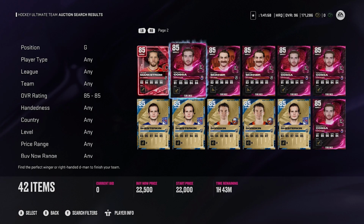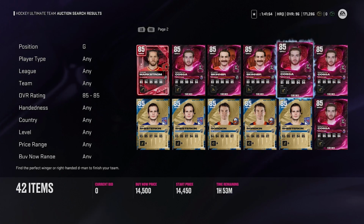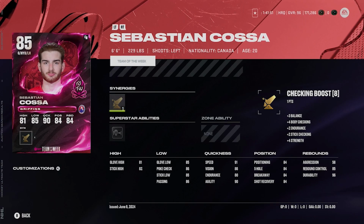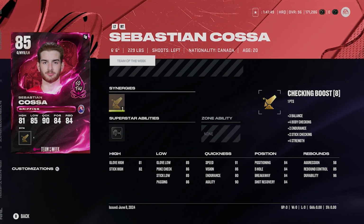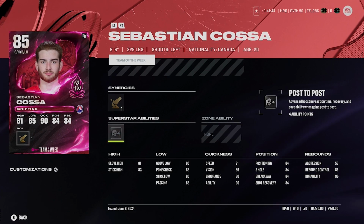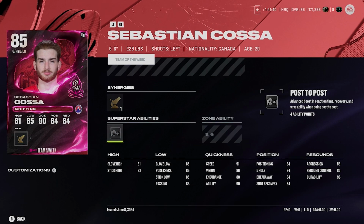Got Sebastian Casa. He goes for around 20,000 coins, even less than that, 14,000 coins. And it's another bigger goaltender. He's 6'6", 229 pounds here, and I like his ability a lot too. Silver post to post is a very good one to have, especially on a 6'6" goaltender.